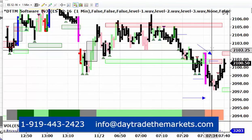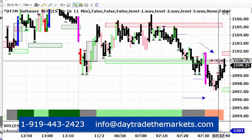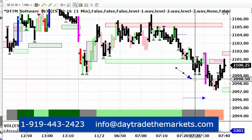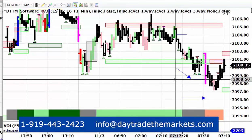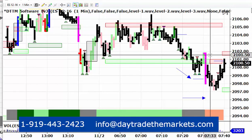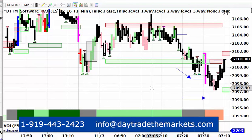Okay, we just got hit a moment ago right here. So we hit on our buy stop at 2100.75, and our first exit was right here at 2098.50. So we were short from up here at 2104 down to 2098.50. So that's 5.5 points there, and the other one was 3.25 points. So 8.75 points on that. So not a bad trade.